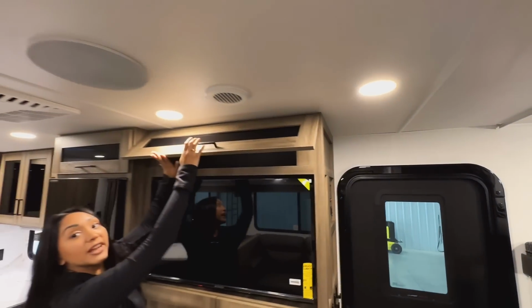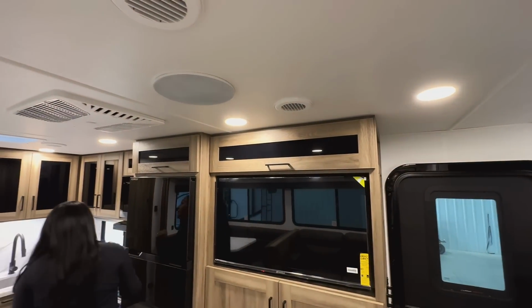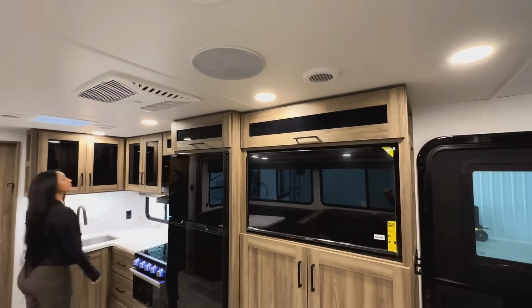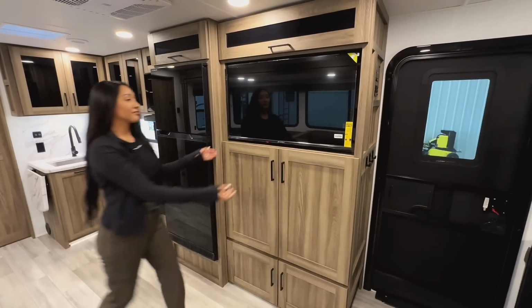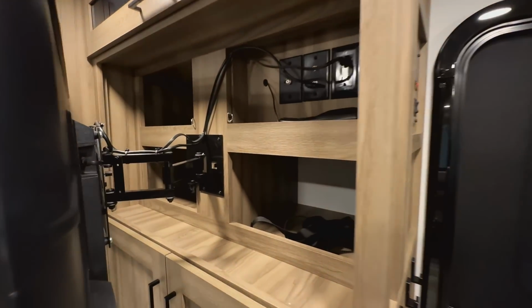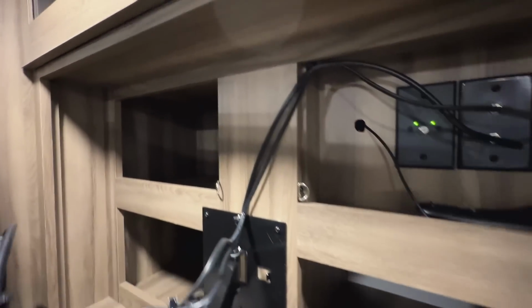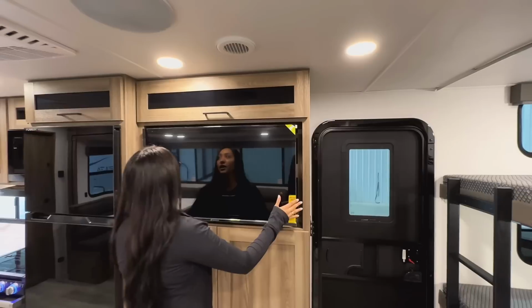Do we also want to point out that all of these are soft close? Yep, soft close cabinet doors on everything. Let's actually work our way around here because the storage is just really, really impressive. Speaking of storage, behind your TV here, you're going to have storage all back through here. So lots of storage space, and then underneath this TV, it is so cool what they did.